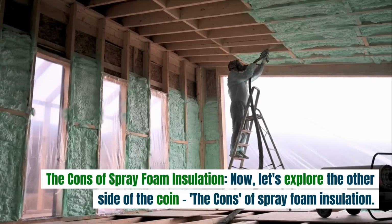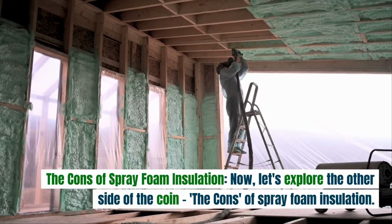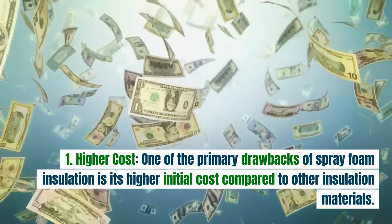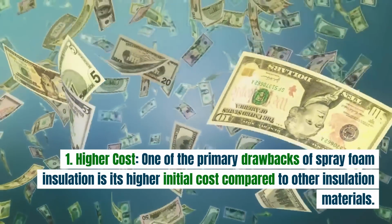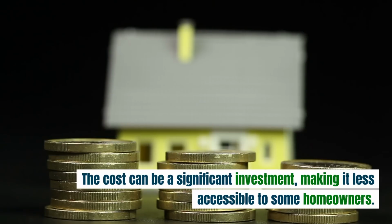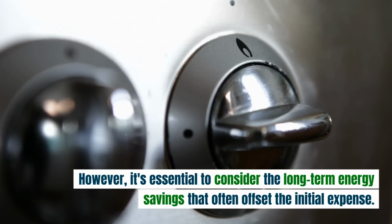The cons of spray foam insulation. Now let's explore the other side of the coin. The cons of spray foam insulation. 1. Higher cost. One of the primary drawbacks of spray foam insulation is its higher initial cost compared to other insulation materials. The cost can be a significant investment, making it less accessible to some homeowners. However, it's essential to consider the long-term energy savings that often offset the initial expense.